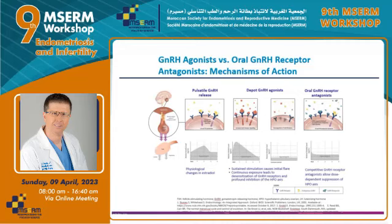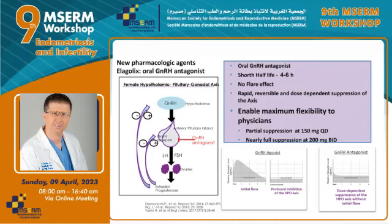The administration of a GnRH antagonist, however, results in a lower estrogen level while avoiding both extremes of the flare effect and hypoestrogenic state. In 2017, a novel drug called Elagolix was presented to the market. It's an oral non-peptide GnRH antagonist having a short half-life of 4 to 6 hours, no flare effect. It's a rapid, reversible, and dose-dependent suppression of the axis, and it enables maximum flexibility to physicians.